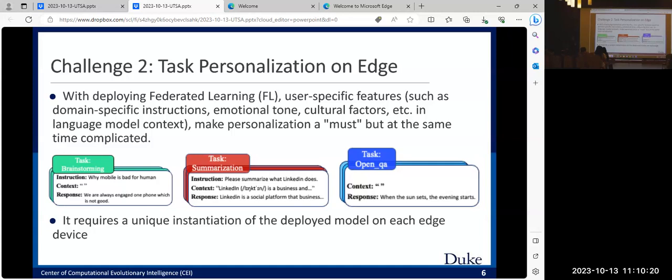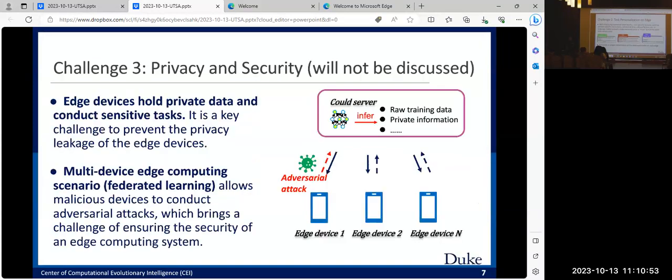One example is federated learning for large language models or NLP applications. Many user-specific features, such as domain-specific instructions, emotional tones, and cultural factors, make personalization a must, but at the same time complicate the challenges here. It also requires a unique instantiation of the deployed model on each edge device, which will allow us, or even force us, to personalize the model running on the different devices.